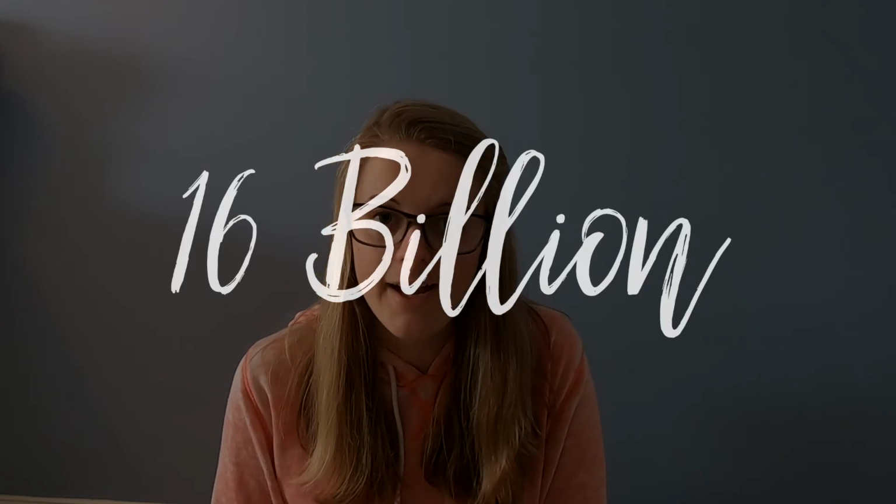On their website for 4OCEAN, they have a statistic that says that 16 billion pounds of trash enters the ocean each year, which is terrifying. I mean, that is an enormous amount of garbage that we are using on single-use plastics, plastic bags, all of this garbage that we use very briefly but stays in the ocean for a long time.